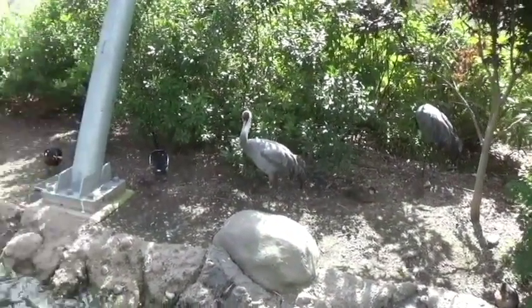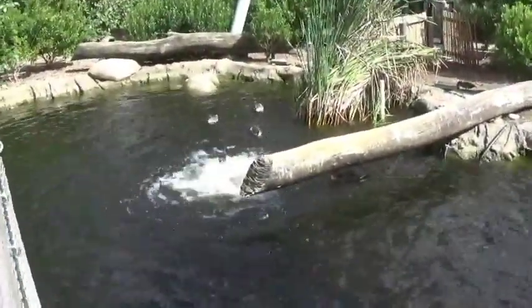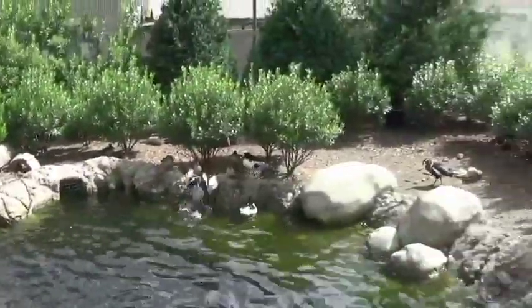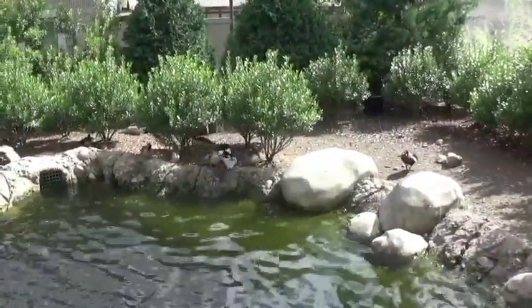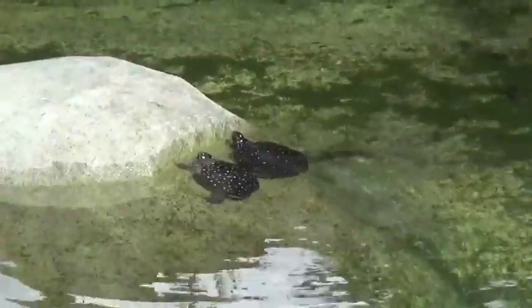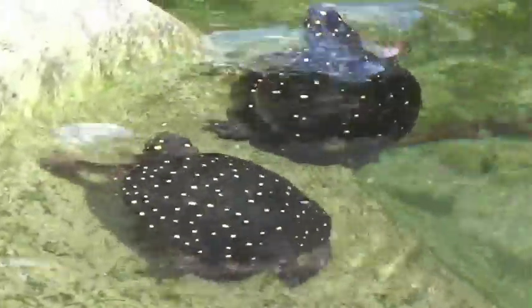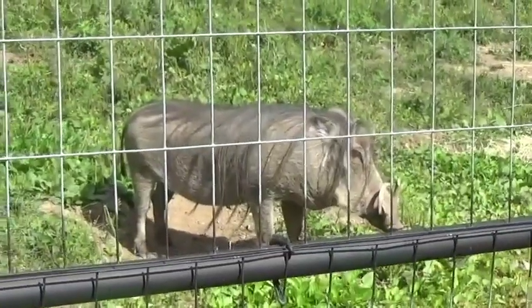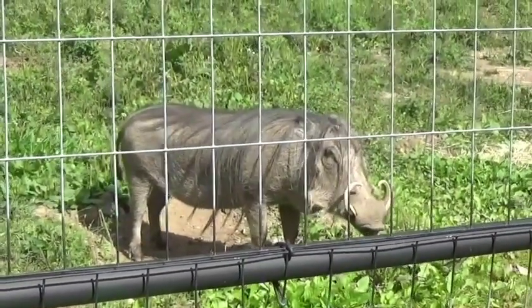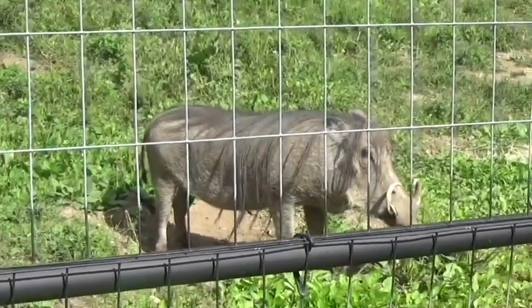Alright, there's some more cranes, and there's some geese there too. And there's the water bubbling because that's what they do. Oh, some of them are coming out. Now these guys are the spotted turtles. The way you can tell is there's some spots on their shells. There they go, swimming underwater. Now that is a warthog. They have these horn things, and for warthogs, it kind of reminds me of Pumbaa from The Lion King. Gotta love The Lion King.